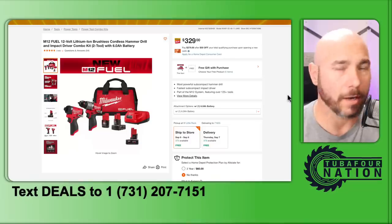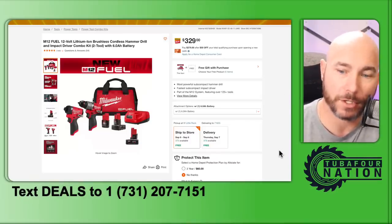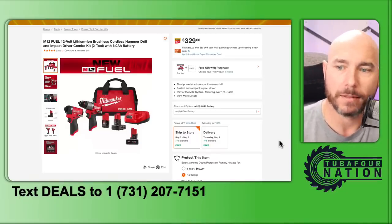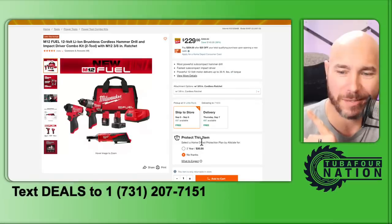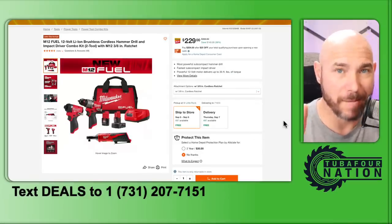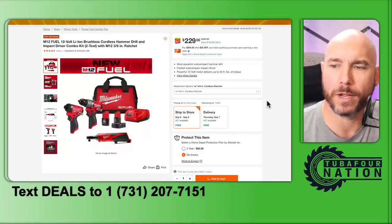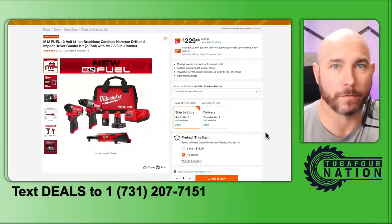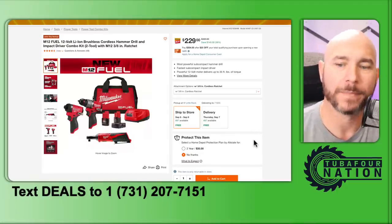Next up, if you're not in the DeWalt line, you want a Milwaukee tool, check out the Milwaukee drill and driver set plus 3 batteries on this set. This is, wrong kit. I switched it a while ago. Here it is. $229. 2 batteries, the ratchet, drill, driver, charger. You're getting this for $229. They say $140 off. Basically, you're getting the ratchet for free. This is a fantastic deal on a Milwaukee if you're in the Milwaukee.